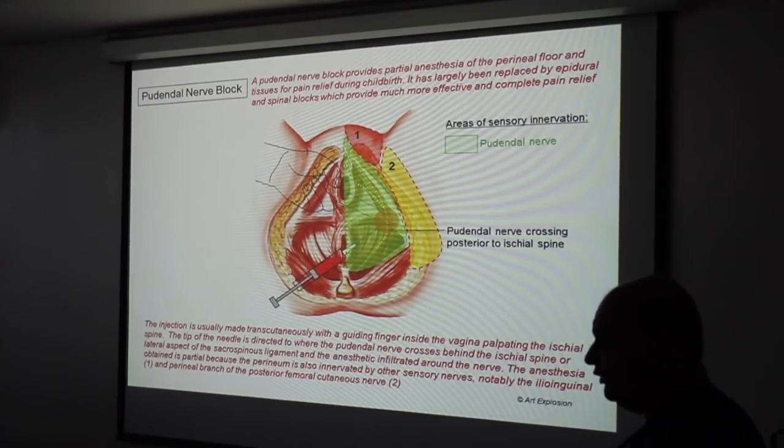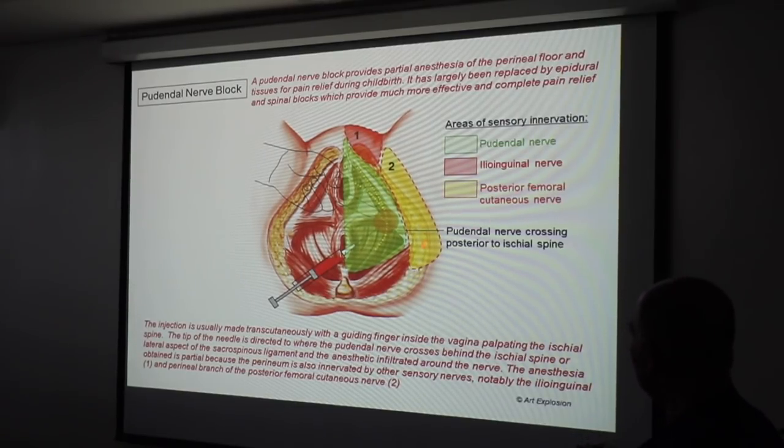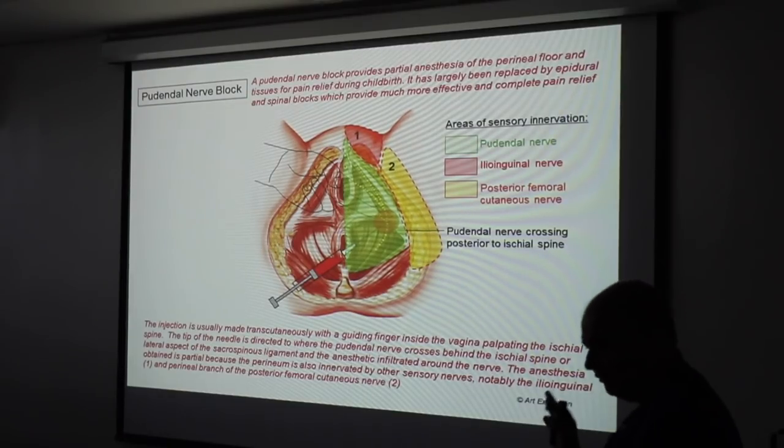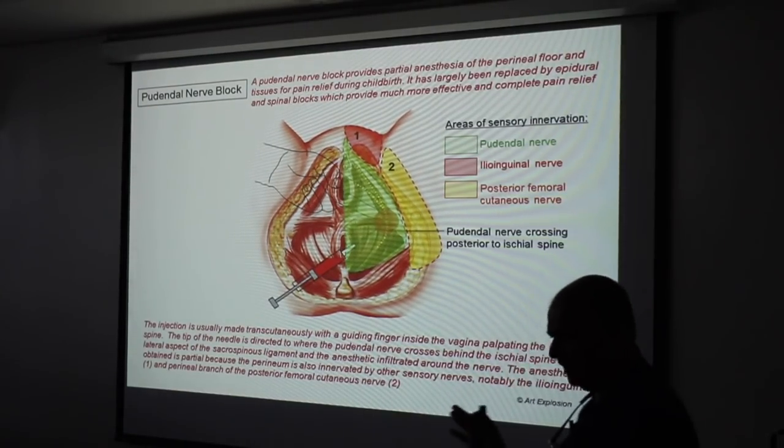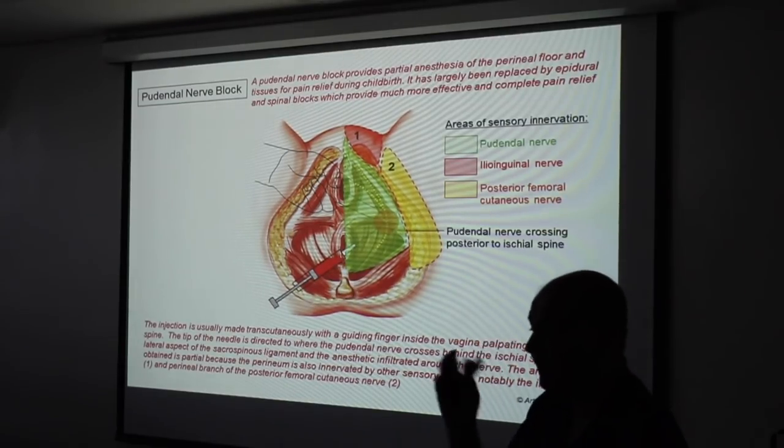Now what are areas 1 and 2? Trust me, they are of your interest. Area 1 and 2 supplies here also. And this one, the posterior femoral cutaneous nerve, supplies here also. So be careful for that. If you want to achieve something, you can block those nerves, you get this work done. Patient will not find any single pain.